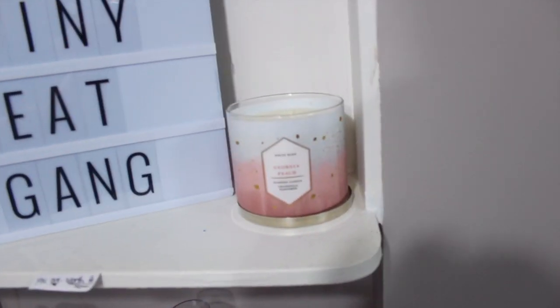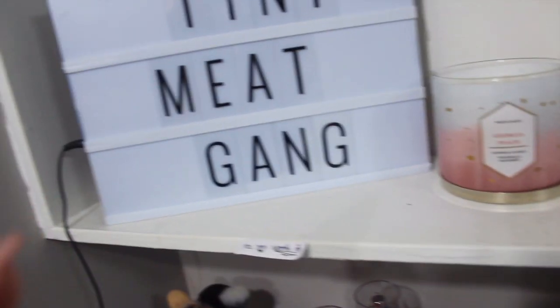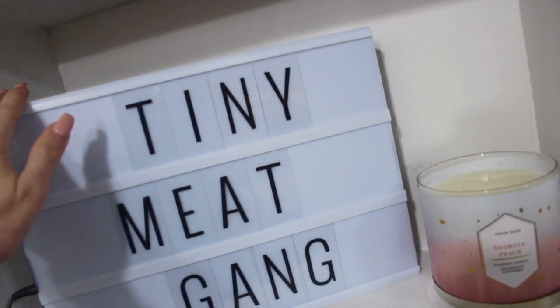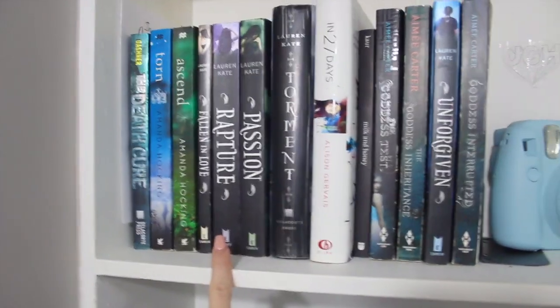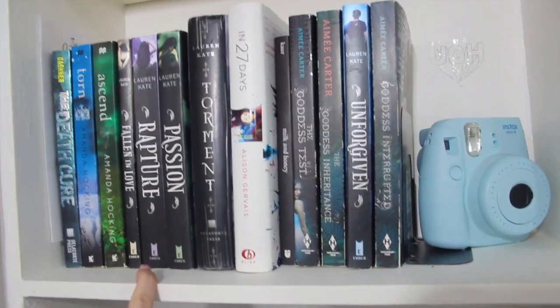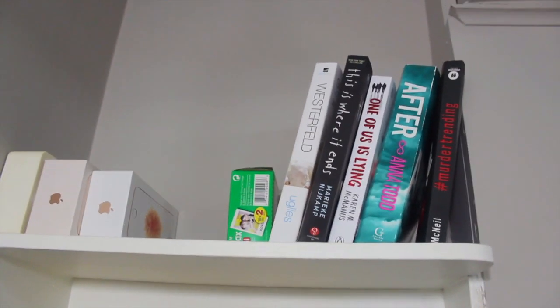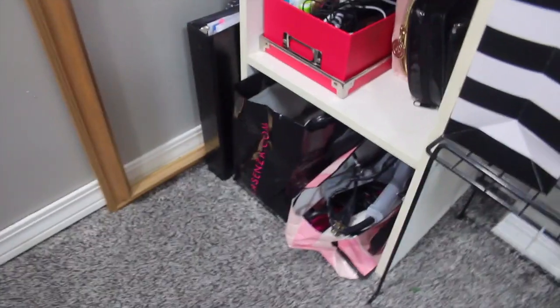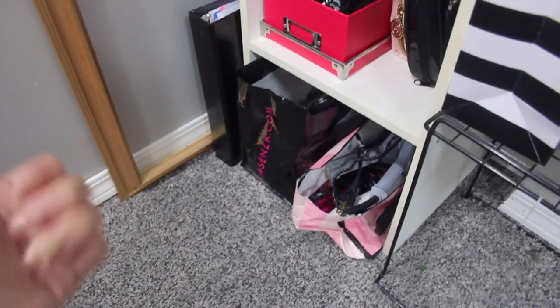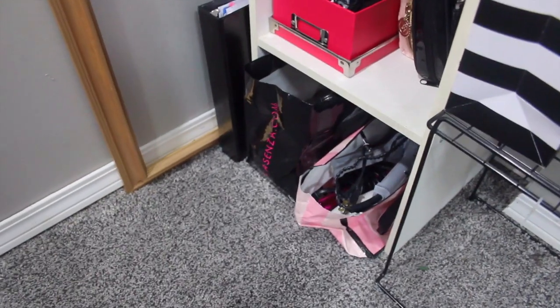And then I have this candle that smells really good. I got this for Christmas, I believe. Above that, I have my Polaroid camera, and then some of my books because I love reading. And then above that, I have even more books, some extra Polaroid film, and then some boxes from my previous phones. Here's where I keep my hair tools, so my straightener, my curling iron, my blow dryer.